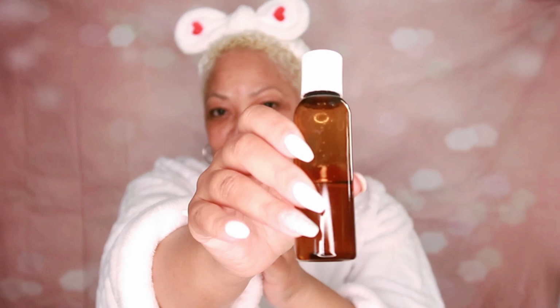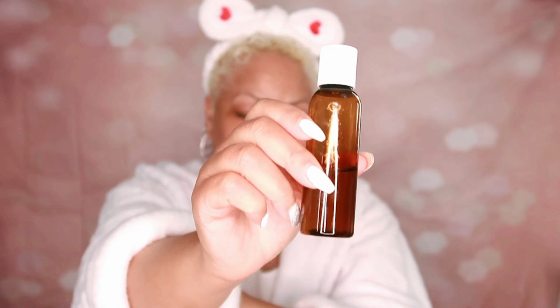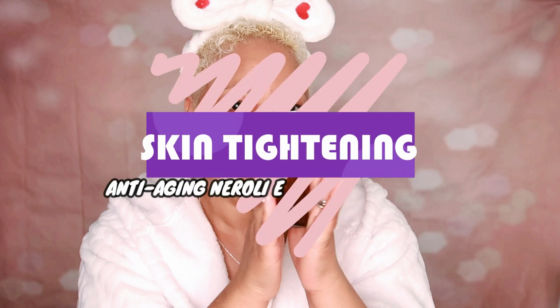This is going to be so useful for wrinkles and sagging skin. It's going to improve the appearance of blemishes and acne scars. Not only that, feel free to use this on stretch marks and scars to help reduce the appearance of those as well. I can even take this up a notch. How about those spider veins and broken capillaries? Move out of the way. We're going to use this oil on those as well.